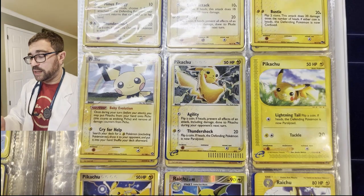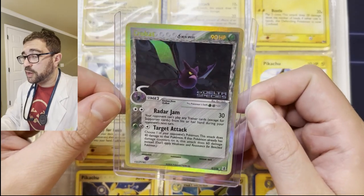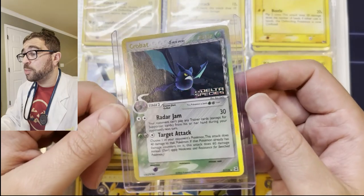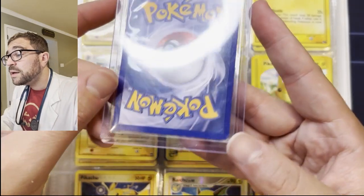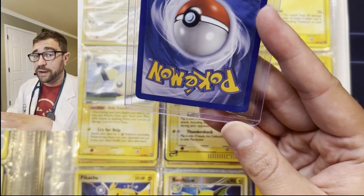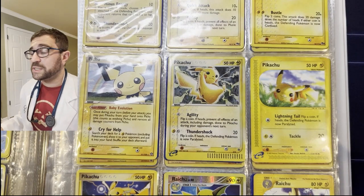And then last but not least, we have a really cool reverse Crobat here from Delta Species as well. It's obviously not a grass type, that's why they call it Delta Species here, because it's not their normal type. But this one is really cool. I like the artwork, and you see my problem here with many of these cards. There's a lot of whitening on all of these. But still a lot of cool cards that I've never owned before. I'm super excited to own them.